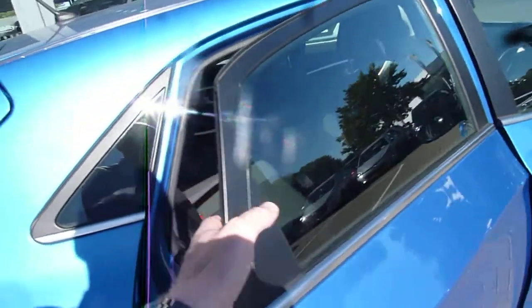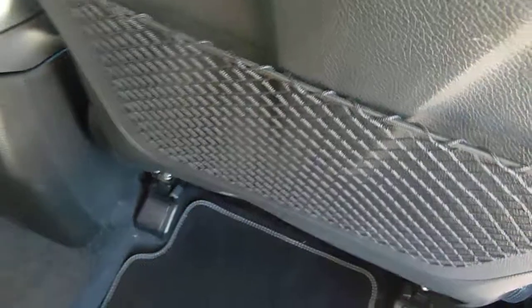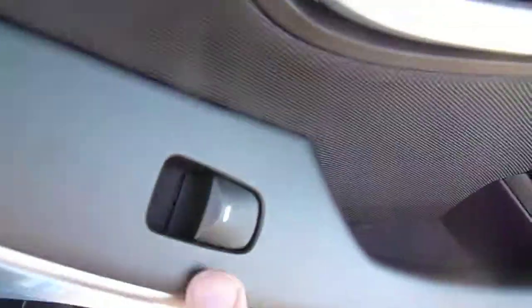Now, this car has done just under 4,000 miles, so very low miles, been very well looked after. In the back, as you can see, very roomy indeed, loads of leg and headroom. Got three full seat belts across the back, and we've got Isofix fittings on the two outer seats. Also got centre armrest there with a couple of cup holders in. And we've got nets on the back of the front seats for some additional storage, and electric windows in the rear as well.